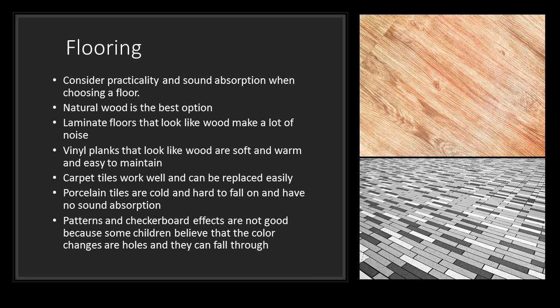Lots of people like these patterned checkerboard effects, like in the bottom picture here, but they are not good. Some children, I don't know if it has to do with vision or I really couldn't pinpoint that, but they really look at some of those dark holes and dark places and think they could fall through them.